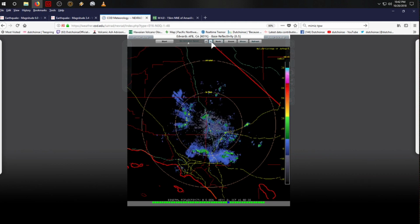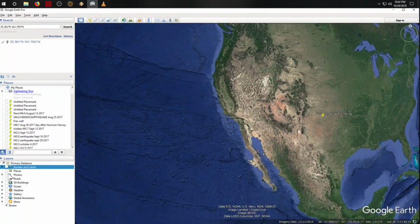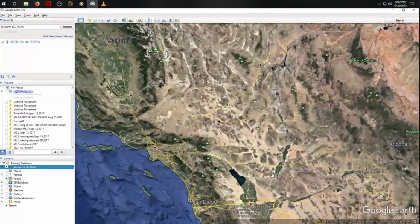Heavy moisture return. That's just southeast. We have a strong cell detected here. We can go find that based upon where the highways are. Pretty easy to do, actually. So we can turn our roads on and turn on our borders and labels. Come in and take a look.